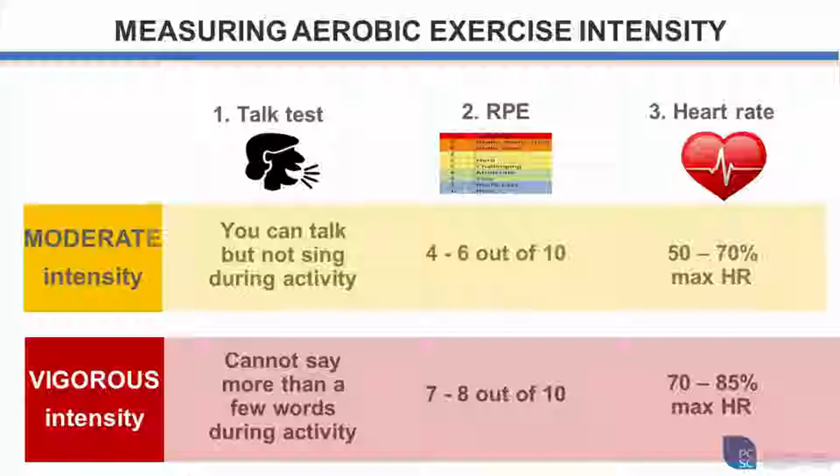If it was vigorous, you would be having trouble saying more than a few words, and you definitely would not be able to sing. And if it was mild intensity or less than moderate, you would also be able to sing. So that's how you can help to gauge how difficult the intensity is of your exercise through a talk test.